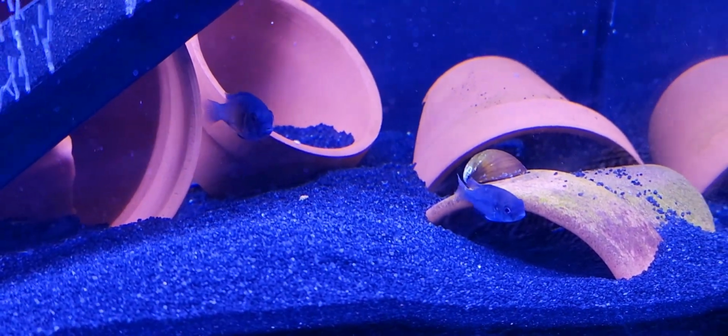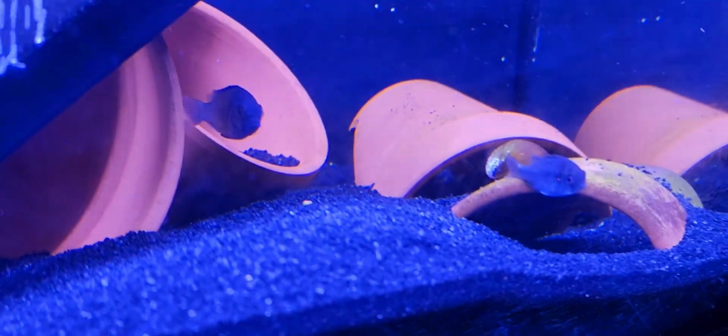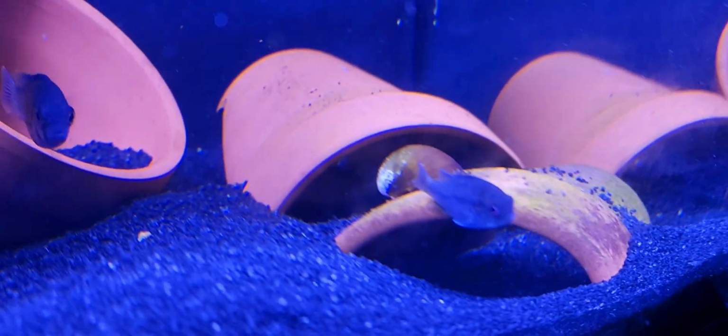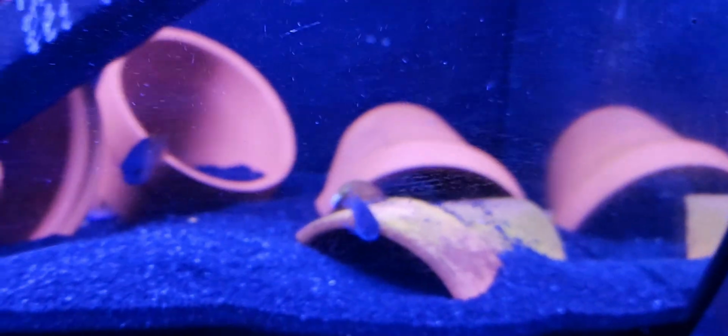So I know I haven't shown you guys Fry Guy and Fry Girl for a while, but here they are living their best lives, getting bigger. Fry Guy, some color. Fry Girl, maybe not a girl. We're gonna find out soon enough though. We'll check in on these guys a little bit more in the next couple weeks as they continue to grow.